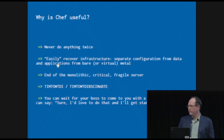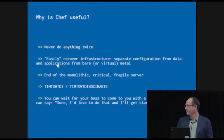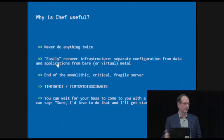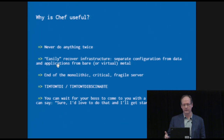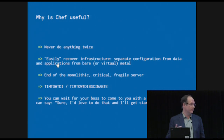The next two useful points, anyone recognize these from the Perl world? TMTOWTDI and TMTOWTDI bicarbonate. TMTOWTDI is: there is more than one way to do it. Ruby, coming from that background, you can do things any number of ways. In Chef, you can write the code 50 different ways to do the same thing. It's kind of charming. TMTOWTDI bicarbonate, however, says there is more than one way to do it, but sometimes consistency is not a bad thing either.